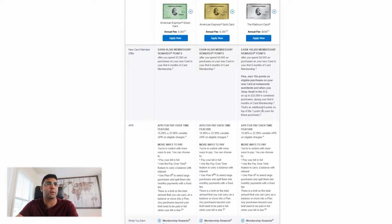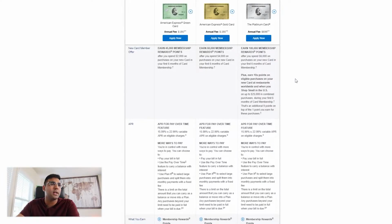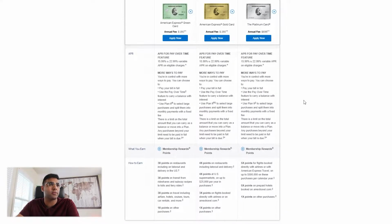And those 10x points are going to be up to 25K in spend, again in the first 6 months. And the way they label it is essentially that's an additional 9 points on top of the 1 point you get on all purchases, just to clear the confusion of getting 10x bonus points. It's 10x total. And you have APR information, feel free to pause.